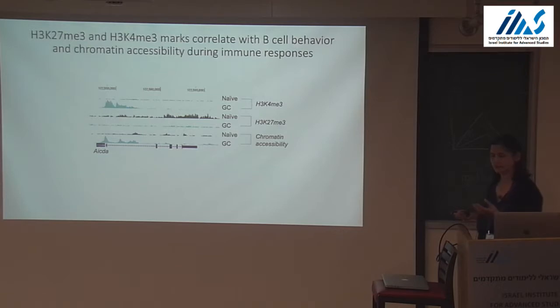So in CD8 T cells, for example, a lot of genes that are important for proliferation are often bivalently marked, so they have both marks in naive T cells, but the repressive mark comes off quite quickly after activation. Whereas immune function genes that are associated with either memory or terminal effector CD8 T cells often only have the repressive mark, and then during stage-specific activation, the K4 activating mark comes on. So modulation of these two marks has been correlated with important immune function.